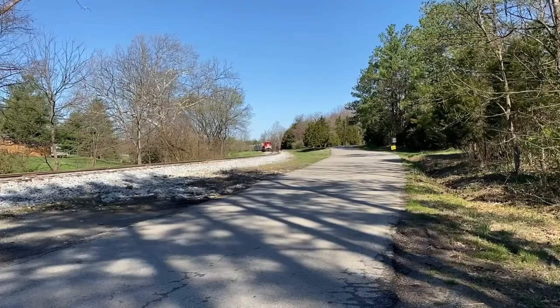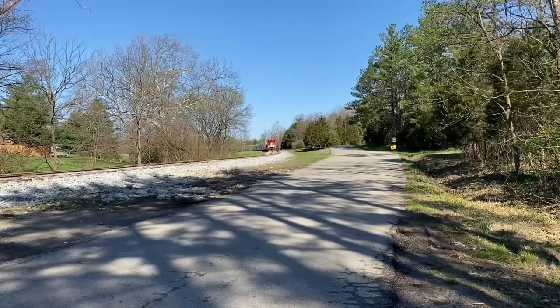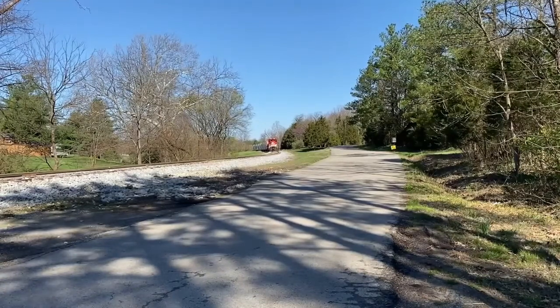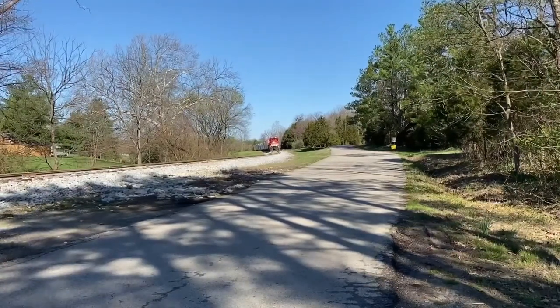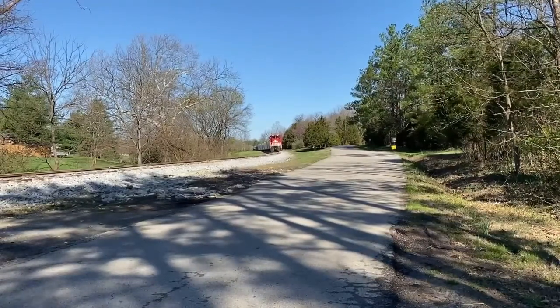Here at number 3, this one narrowly beat out catching the Conrail leading NS 215, mainly for nostalgia purposes. Here we have an R.J. Corman local I caught earlier in 2020. I believe this was either March or April. This is a former R.J.